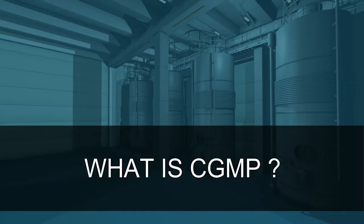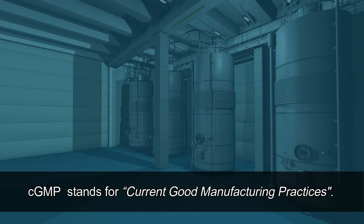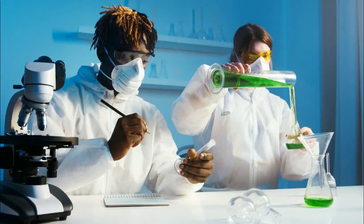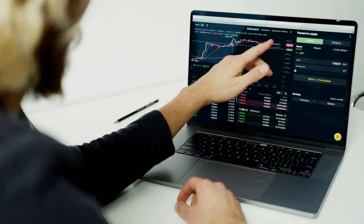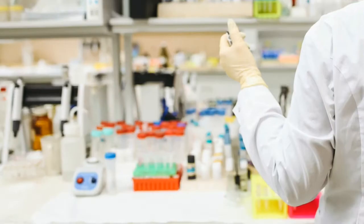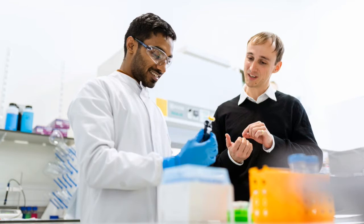What is cGMP? cGMP stands for Current Good Manufacturing Practices. It covers all aspects of FDA's regulations on current good manufacturing practices, or cGMP. Learn how cGMP will impact different phases of pharmaceutical, biopharmaceutical and biologic development.